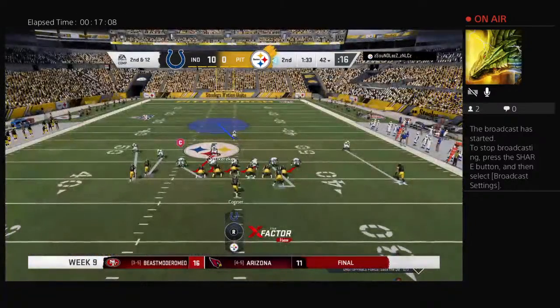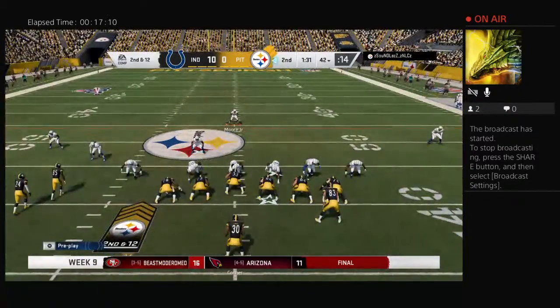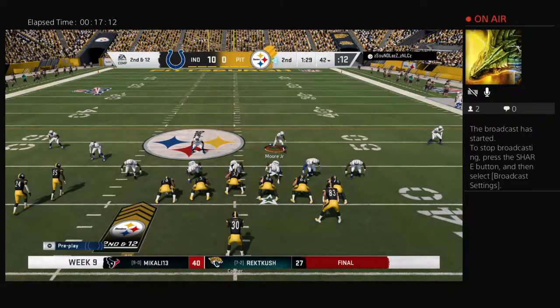Let's go. 60 out, low. 58, the mic. Check, check. Tight dog, tight dog. Watch the edge.